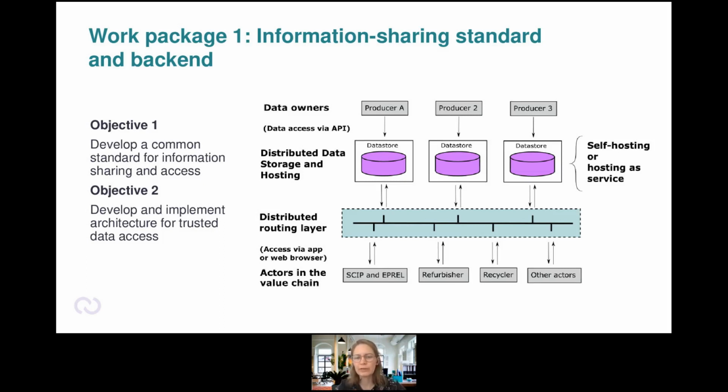So our objective in the next step will be to develop a common standard for information sharing and access, since we believe that there will not only be one traceability system out there. There are different initiatives, different countries. There are different products, maybe also, which have to communicate. So every producer will have to store their own data in a distributed data storage system, and we need a common language, a common standard for the sharing and access. This can, for example, be done through a distributed routing layer.